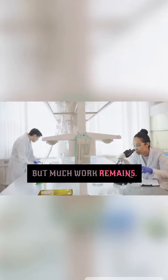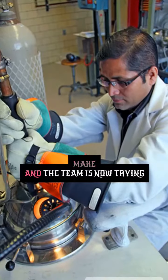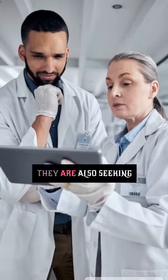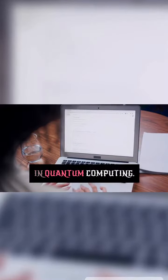But much work remains. The material was difficult to make, and the team is now trying to optimize the preparation process and continue improving the material's effectiveness. They are also seeking collaborators who work in quantum computing.